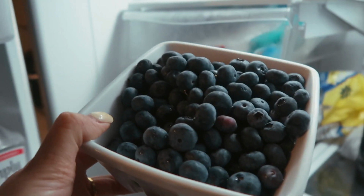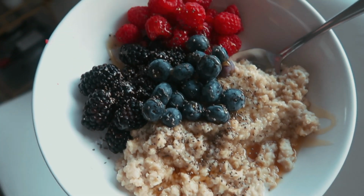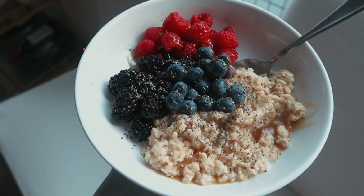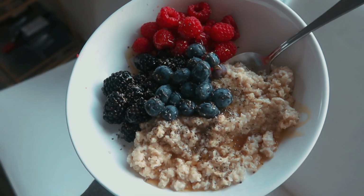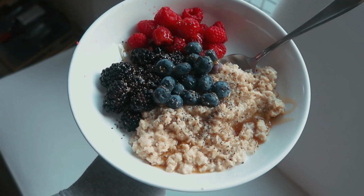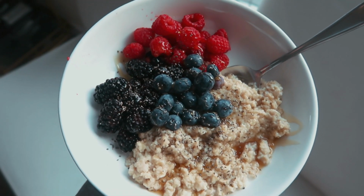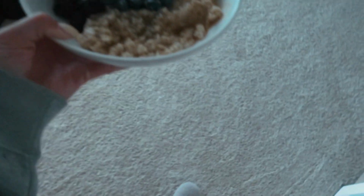If you're wondering, these little crates are from Crate and Barrel, and I have all of my berries in the fridge, and there is my oatmeal. I put some honey, a little bit of oat milk and some chia seeds on top, and then all the berries. And this is such an easy meal to make, and it's just really, really good, especially when you mix honey in with the oatmeal. It's just really good. And that's all for my morning routine.